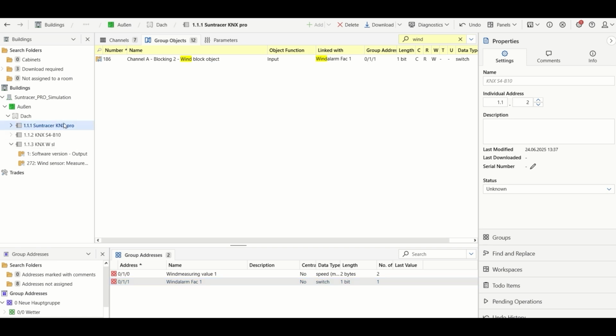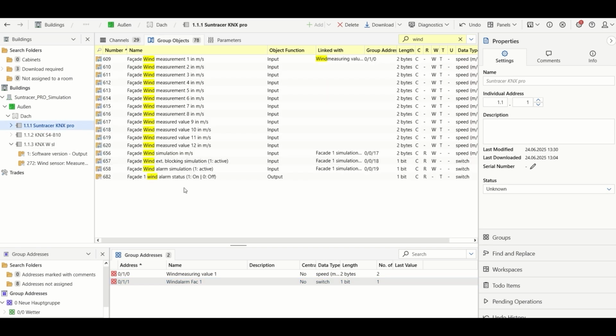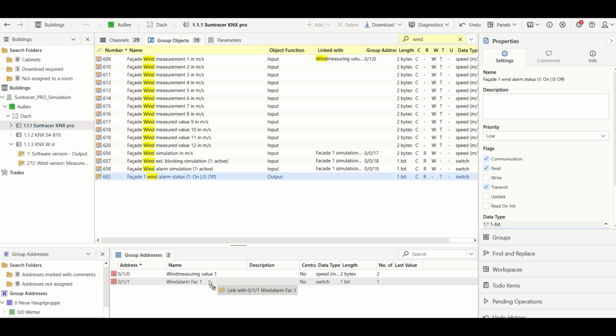Next up, we're going to go into the Suntracer Pro objects. There we're going to look for the wind alarm status output, and we also link it to the wind alarm of facade 1, and there you have it. That's how you set up the live telegram monitoring with an external wind sensor.